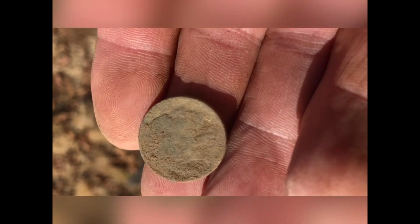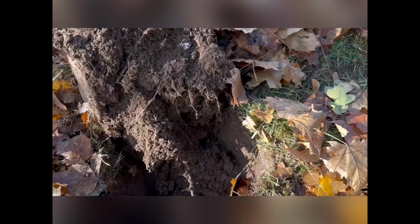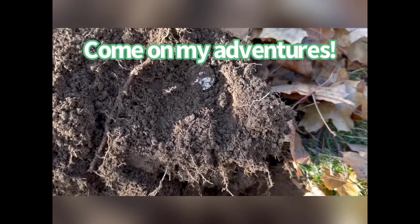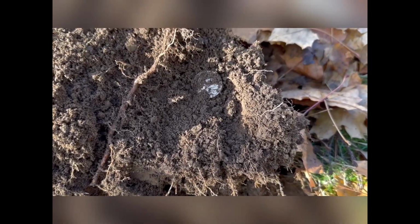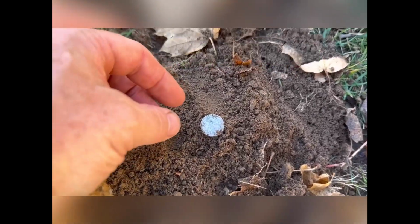That is a freaking Indian head right there. It's a buffalo flipping nickel. I don't know if this is silver or not, but it sure came up looking pretty shiny. Well, guess what? I'm gonna have to do some research, but I think this is a silver coin.